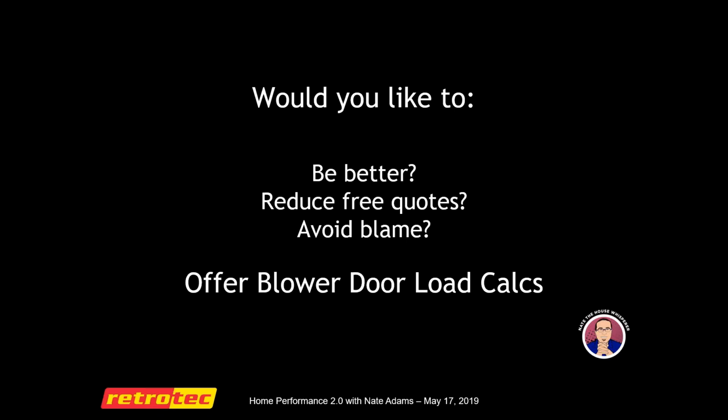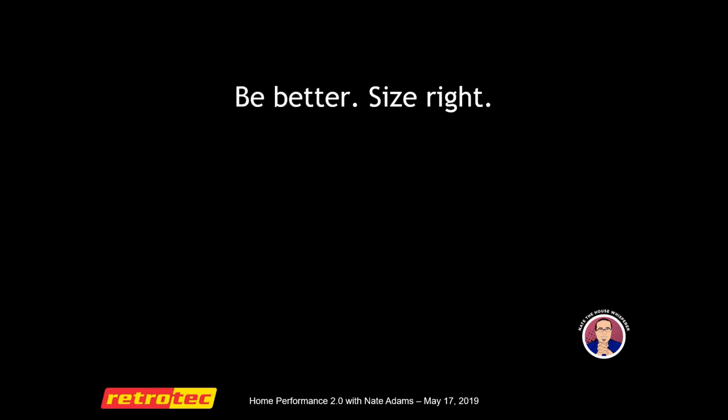But both brands work fine. I am very impressed with the software side of Retrotec. That's kind of the beauty of this industry: no matter which one you go with, nobody makes a crappy blower door. They both work great. So it just depends on which features suit your needs. Yep, and I think primarily what brand your trainer used. Yeah, that plays a large role too. Yeah, that's how it works with me.